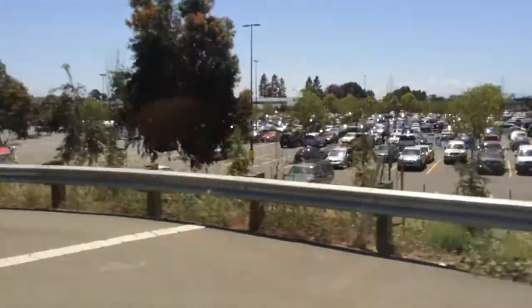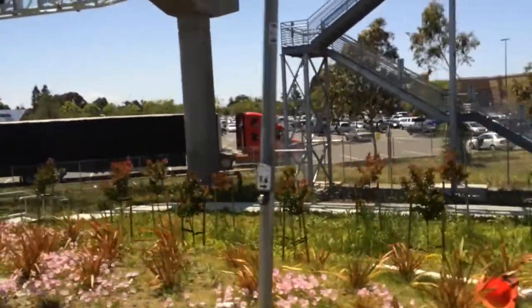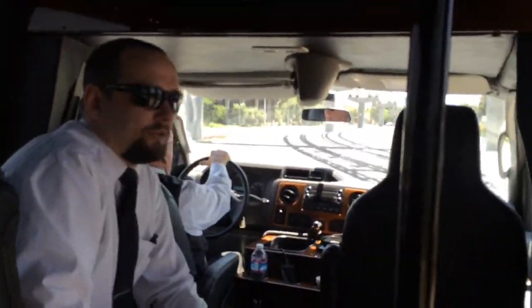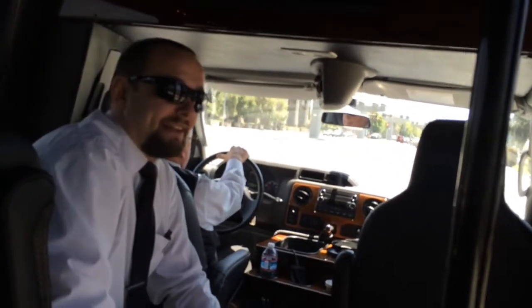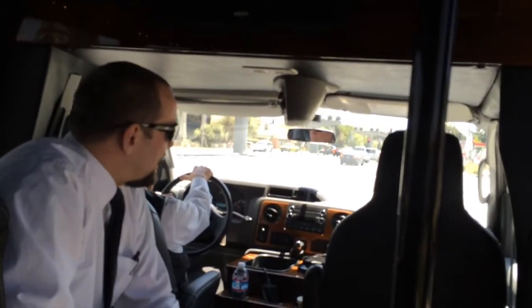You can park in this parking lot here. This is Walmart at Hegenberger, In-N-Out at Hegenberger, whatever. You can park here in this parking lot. The other place is on Leet Road, L-E-E-T Road. I will show you how to get there when we're done with lunch.